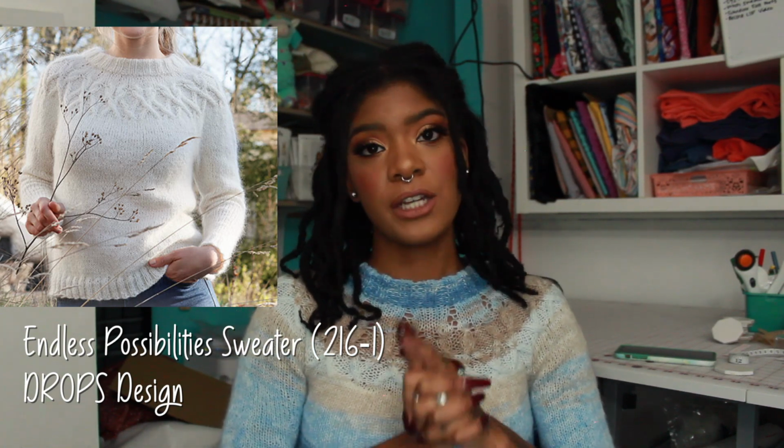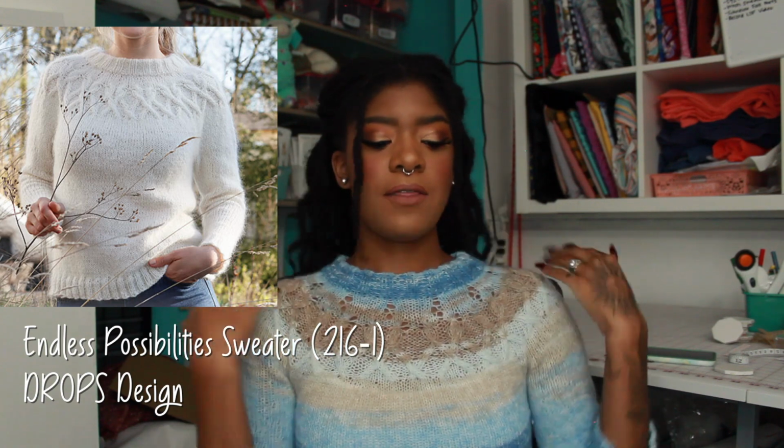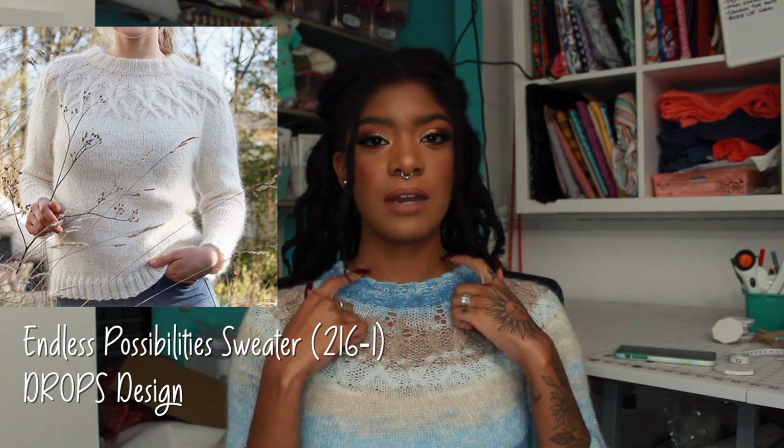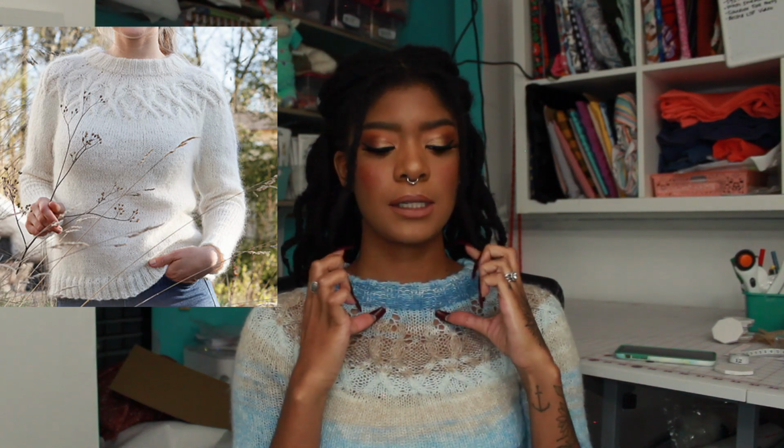Another thing that I changed about this pattern was that I did a double neck edge instead of doing a hemmed neck edge. So they did want you to knit this collar and at the end fold it over and sew it down. I knew that I was not going to be patient enough to hem it down in a way that would make it as elastic as I like for my neckbands to really be.